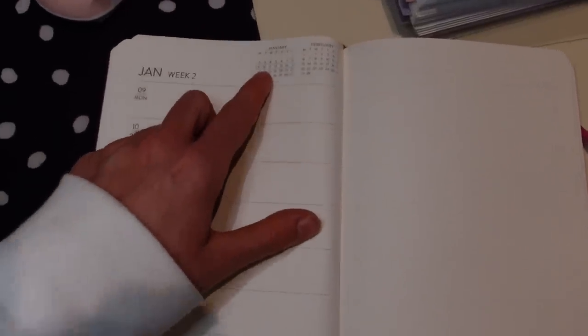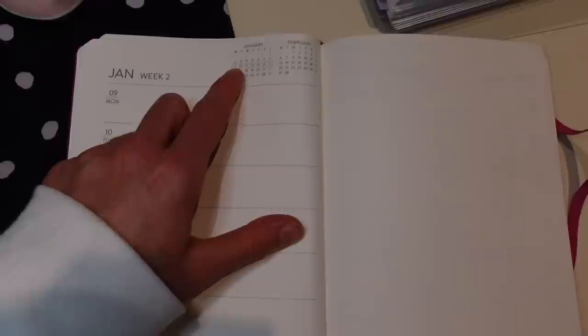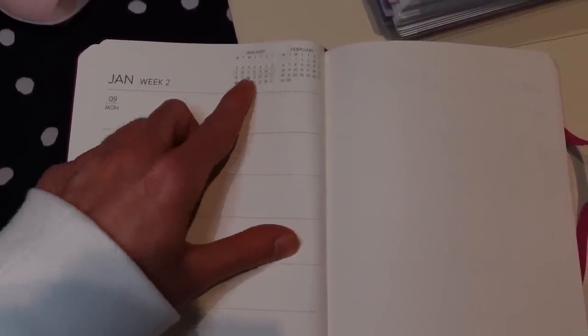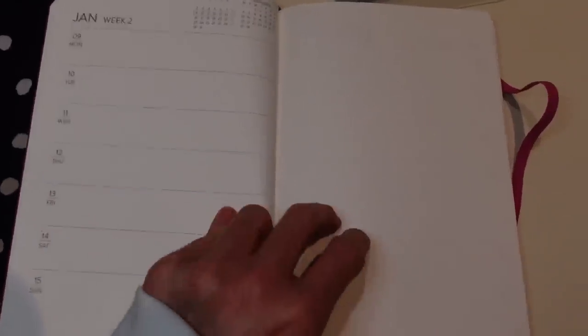And this I really like too. I haven't seen this in other planners. It shows you a little overview of the whole month here, but it boxes in what week we're in. I just thought that was really clever.